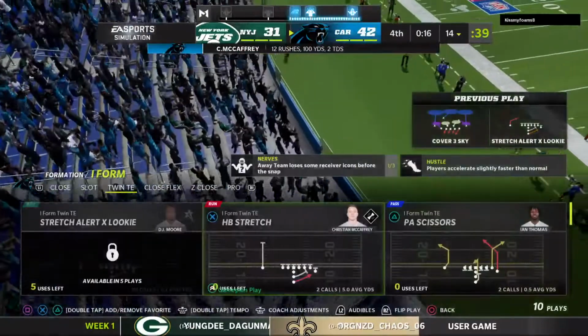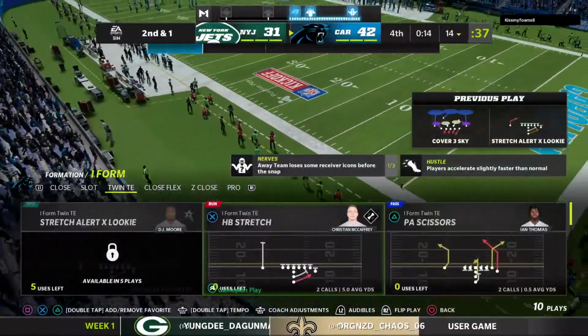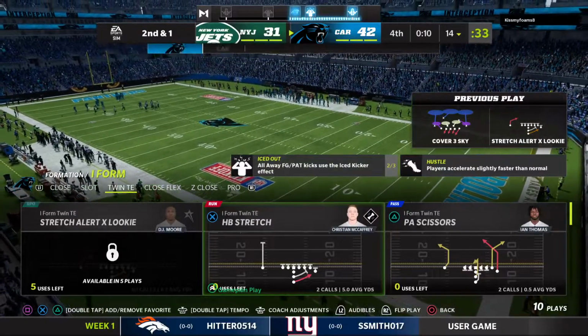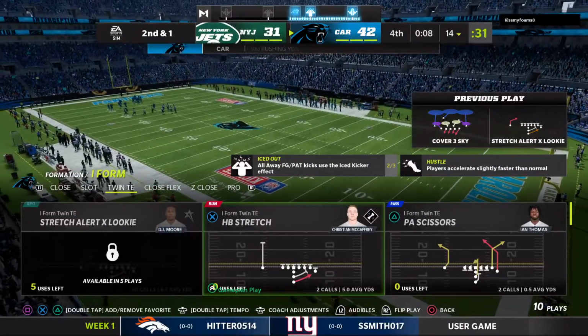He got so excited thinking his guy was open that he made it easy for the defensive back to go get the football. Give him 9 on the carry that time, and they're set up with a 2nd and 1.